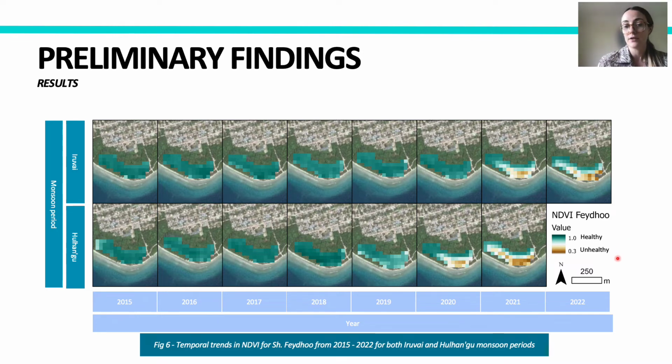Now, through time, from 2015 to the beginning of 2020, we see these dark colours, so it's a higher NDVI value, so it's indicating healthier vegetation. Now, something has happened towards the end of 2020. These white and brown pixels are appearing, lower NDVI values, unhealthy vegetation. And it's also progressively getting worse through time. You can also see that the decline in mangrove health is happening near the ocean side of the island, which is perhaps indicating that there is a relationship between sea level trends and mangrove health decline.